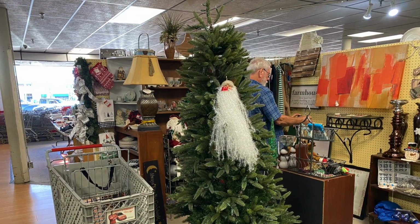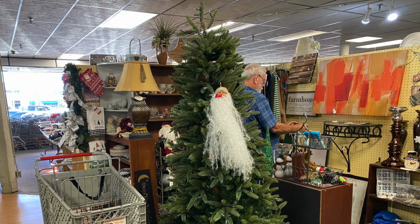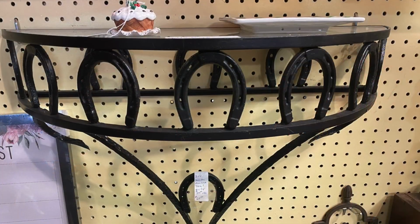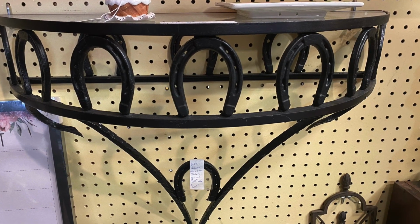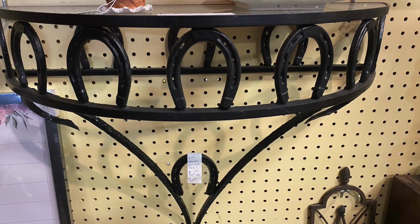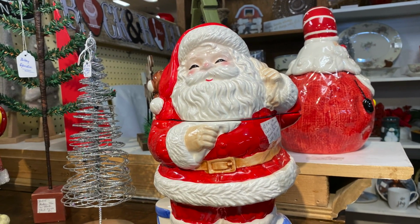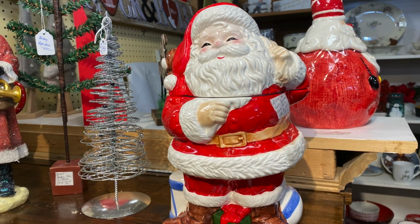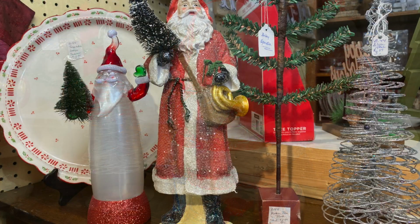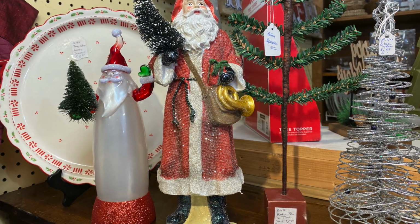And here's Neil. He's checking out some things in the booth, and right here's what caught his eye. He liked this shelf with the horseshoes on it. And there was another cute as could be Santa. I saw a lot of pretty Santas today. I like this one too. I like the sparkles on him.